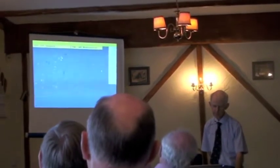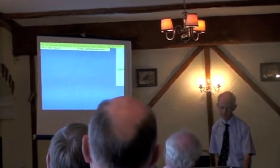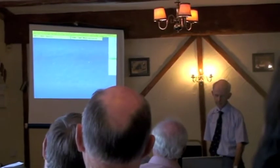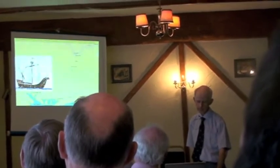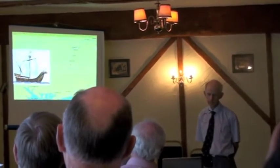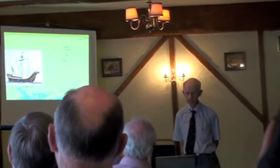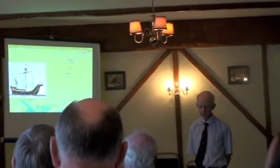through the Black Death and down to Southampton again in the reign of Henry V. Built around 1416 in Southampton in a dry dock. And according to contemporary observers, she was around 1,500 tons, 130 feet in length, and around 50 feet in beam.